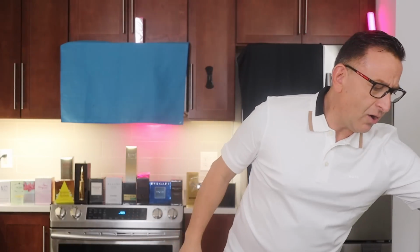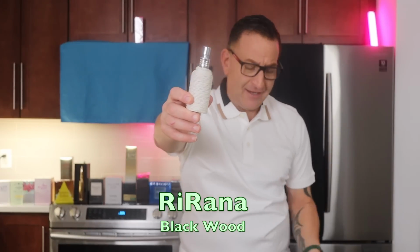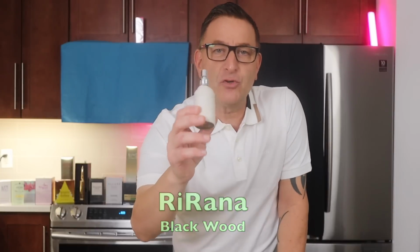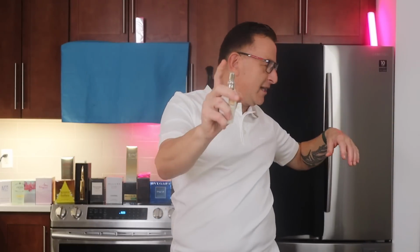The next fragrance is a fragrance called Rirana Black Wood. I just got it. It's got the notes of soft, sweet woods, and it's got some coumarin in it. 90% of coumarin is like tonka, and it has a powdery, resinous dry down with styrax and vanilla. It doesn't list all these notes, but I can tell, and guess what? This smells really, really good to Tom Ford's Oud Wood.